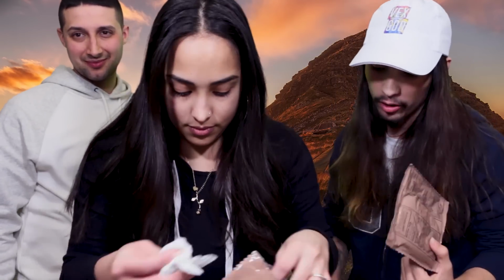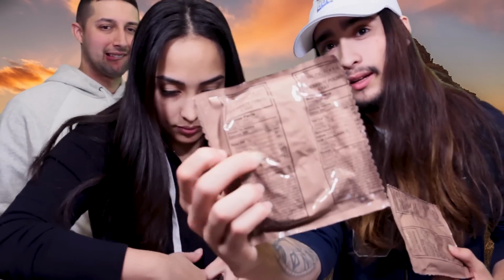So I got the apple turnover. She has the carrot pound cake. And Mr. Markey over here decided to be a little bum and open his snack. A fat boy. And he was already eating it. He already ate a bite. It's a chocolate banana nut muffin.